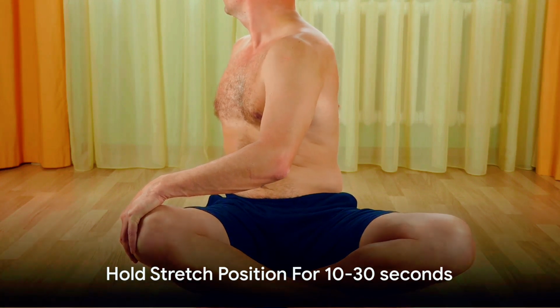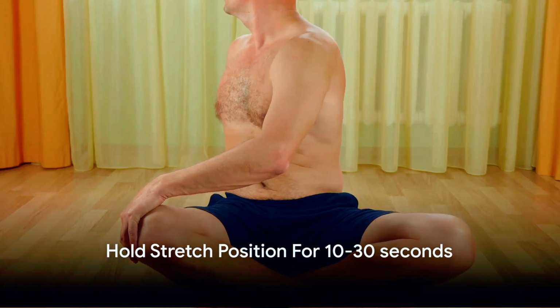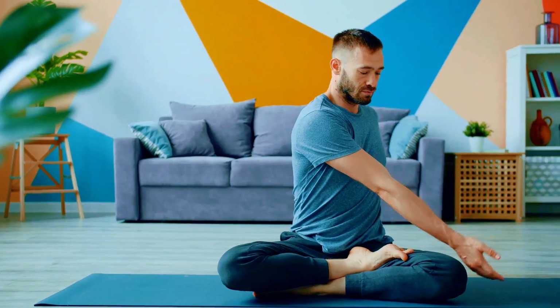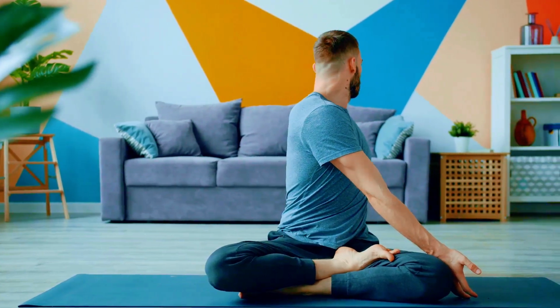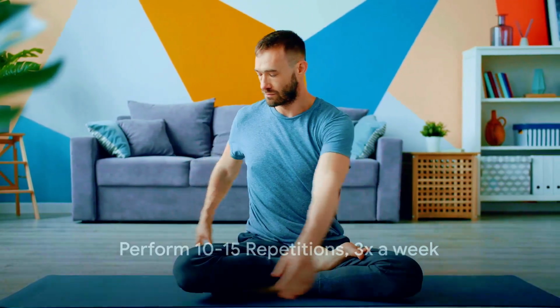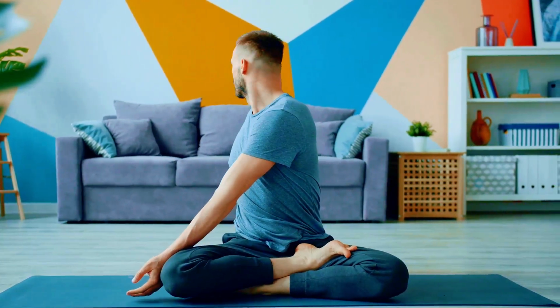As you twist, you should experience a gentle pull along your spinal column, not a painful strain. Hold this position for 10 to 30 seconds, relishing in the stretch, then gently unwind yourself before repeating the twist on the opposite side. The seated spinal twist is an excellent stretch for enhancing spinal mobility and reducing tension in the muscles around the spine.